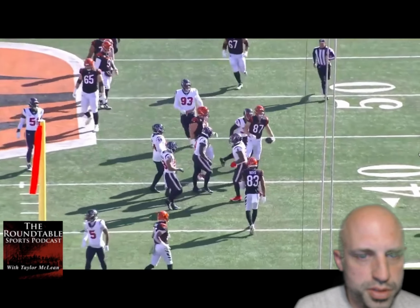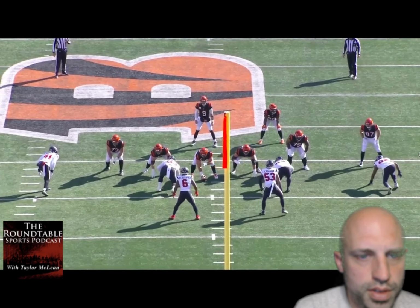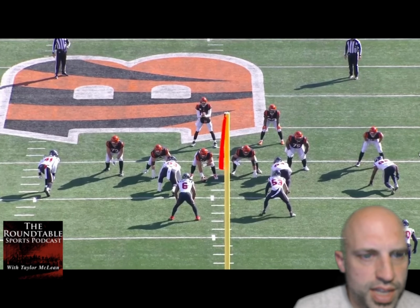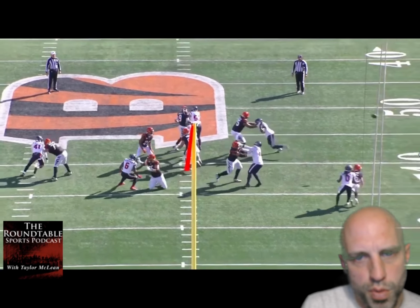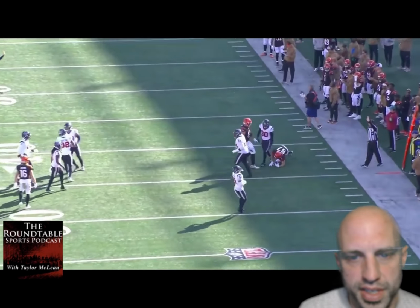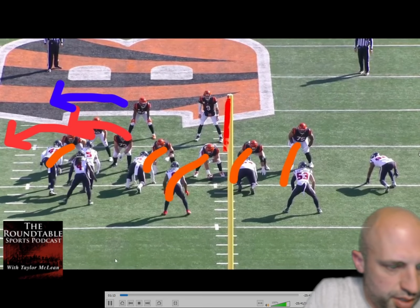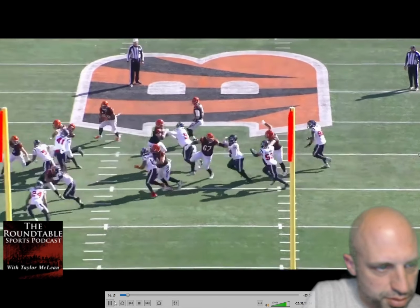Good throw to Mr. Sample. Where's that Sample? Whatever. Anyway, Bengals run a lot of quick passes to the right or left. Sometimes I call it a screen, sometimes I call it a quick pass. But they just like to get the ball in the hands of their receivers and let them try to run with it. This is a toss sweep out to the right.